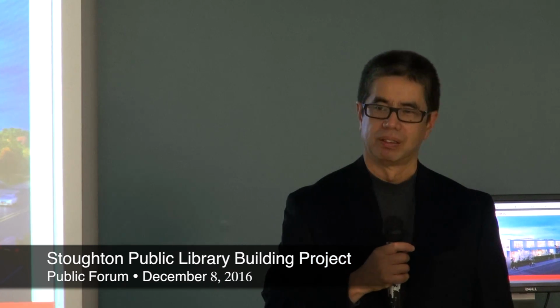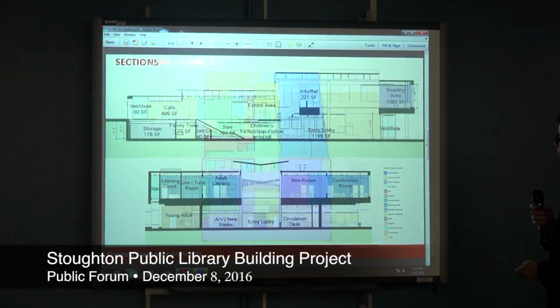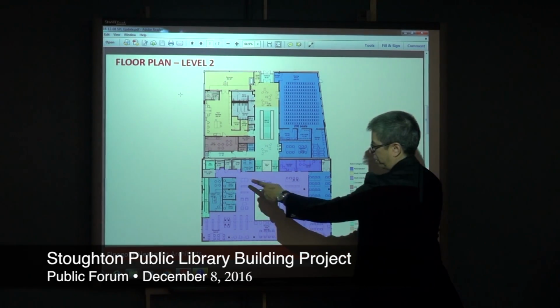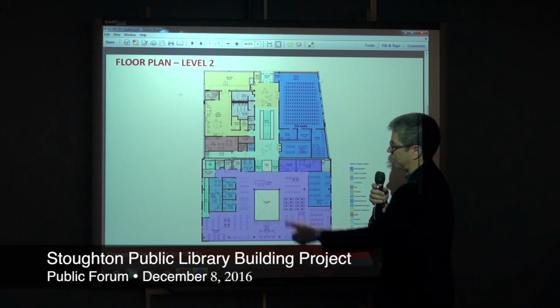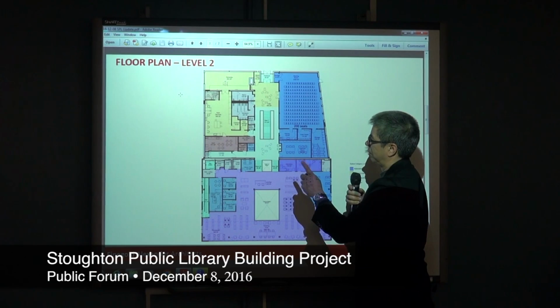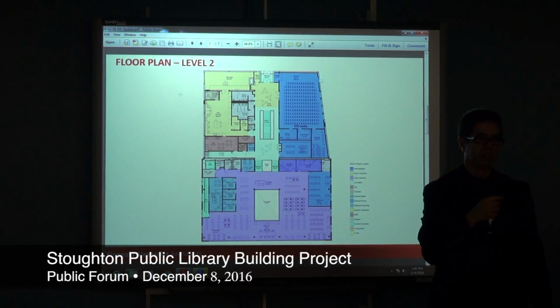Questions? I have some, but somebody else. No? I didn't see, aside from the enhanced area here, any other large conference rooms on that second floor. So this area is a large conference room here. These are three smaller quiet study conference rooms there. There's another one here, and then also here. So besides the main meeting room, there's really one, two, three, four, five, six of varying sizes.